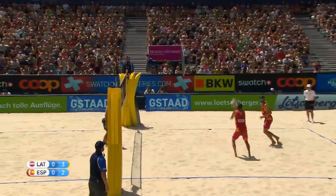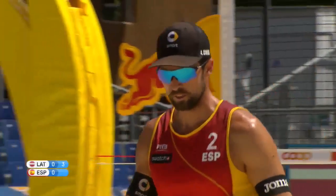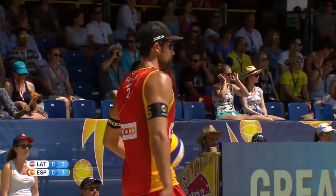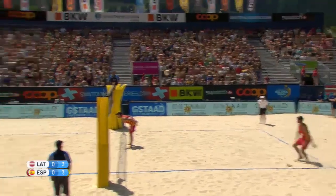That's another good power serve. Gavira does well to contain it and put it away. Great serve receive from the Spanish. Impressive. Yeah, quick whip of the arm by Adrian Gavira, getting that ball to the sand quickly, and that's what you have to do against Latvia. Get it to the ground quick, because they're so good defensively.